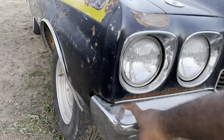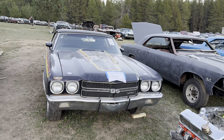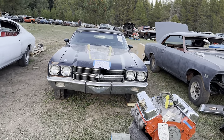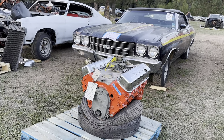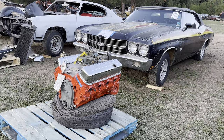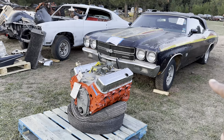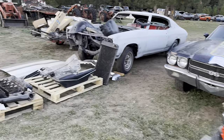Early build with the headlight bucket trim. But it's just an awesome car and it looks so crazy with the engine sitting right here. That's the shot right there. Look at that. Put some SS wheels on it. Put 15x8s in the front, 15x10s in the back, 295s in there. And then so here we go.